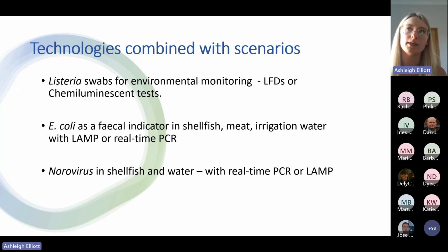Next is E. coli as a fecal indicator and another risk management tool, which was mentioned for shellfish, meat, and also irrigation water for fresh produce. And we would pair this probably with LAMP or real-time PCR. This is because generally it was mentioned that quantitative results would be most useful as E. coli is widespread, and also fast results are key for decision making.